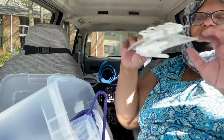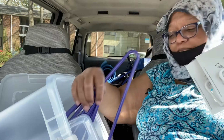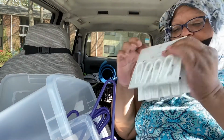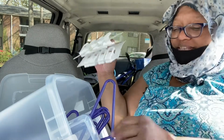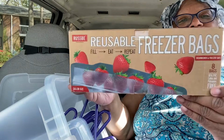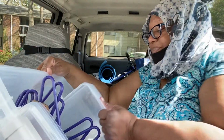I have some of these that you clip onto your hangers. I bought my granddaughter some purple hangers, and you clip these on to hold the pants up. You can clip them right onto the hanger. I also found some reusable freezer bags. These are gallon size. Very reasonable prices at the Container Store.